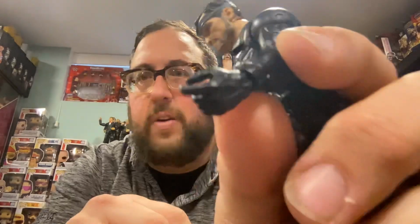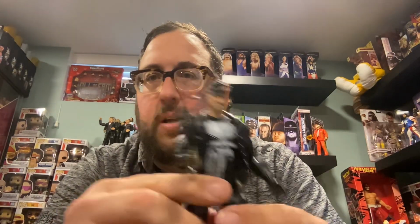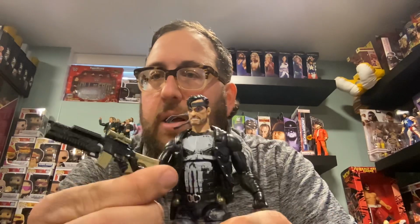But let's see how hard it is to put these guns in his hand. Looks like he actually has a little trigger finger there. I like that. No changeable hands, though. I like that about wrestling figures. But you know what? You're going to put this in his hand all the time, every day. He's not going to go without a gun.